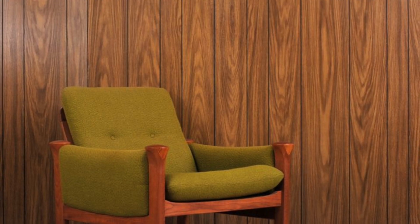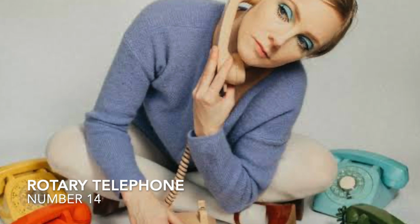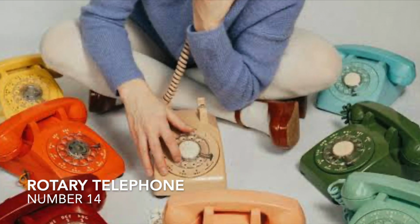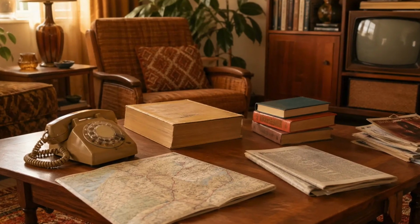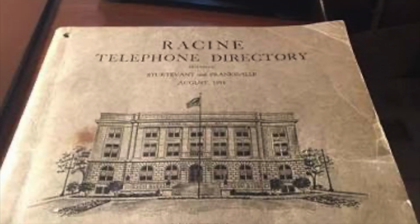And speaking of things that were impossible to ignore, let's talk about something every family depended on: the colorful rotary telephone. Long before cell phones, there was one main way to communicate: the family telephone. Many homes had bright yellow phones, others had orange, green, or beige, and almost all of them had rotary dials.